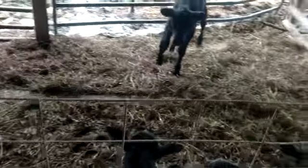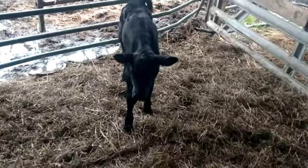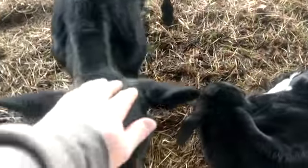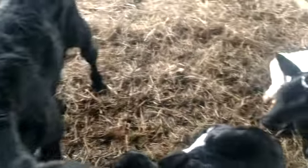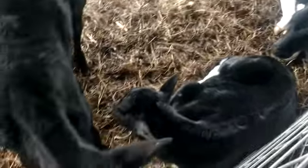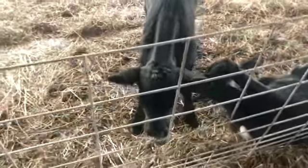So, yesterday we went and picked her up. It is an Angus Holstein cross. This right here is what the rest of the calves will look like, or should look like, that I will be getting. There is a possibility that there will be some that are black and white, but primarily they will be all black like this little girl.